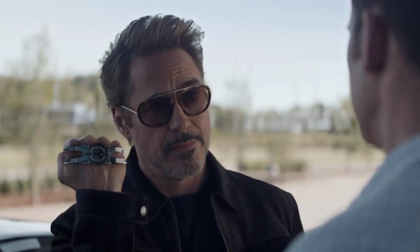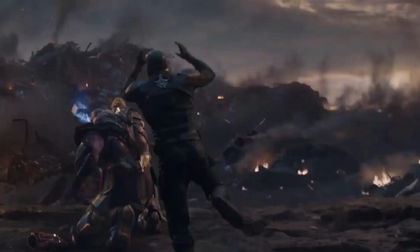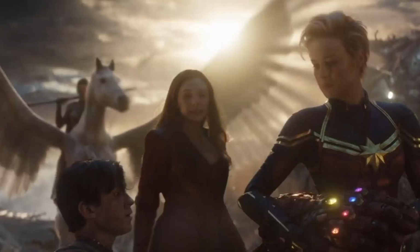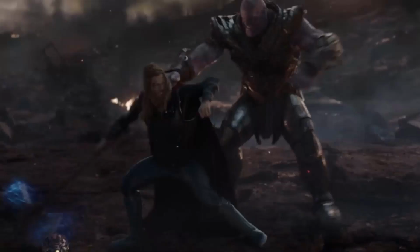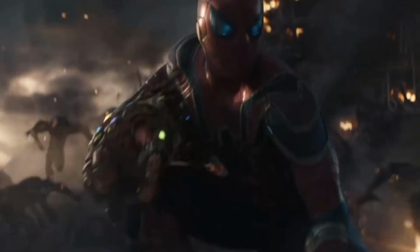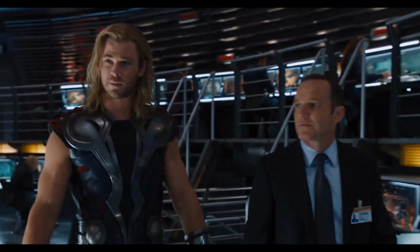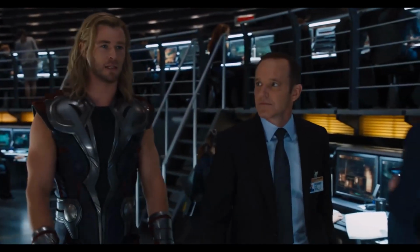Now let's talk about the Infinity Gauntlet. Why did no Avenger try to use the Infinity Gauntlet except Tony Stark? It was in the hands of Hawkeye, Black Panther, Captain Marvel, and other Avengers too, like Thor and Cap. So why did no other Avenger except Tony even try to snap? Any of them could have wielded the gauntlet and snapped Thanos out of existence easily.